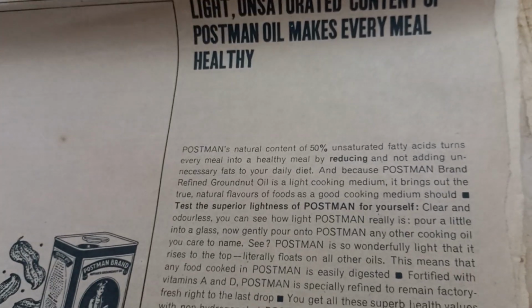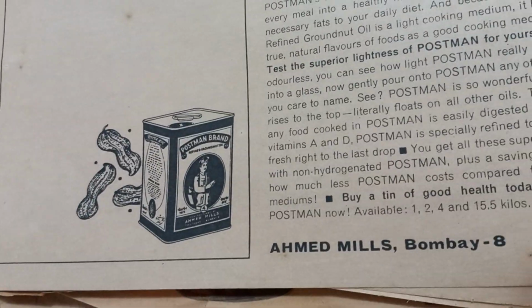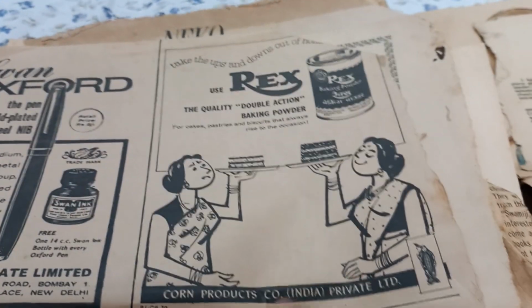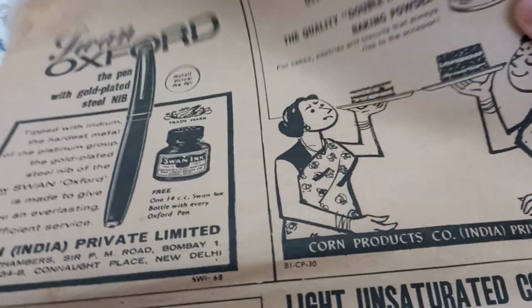Postman oil. I've never ever heard of Postman oil, to be honest. More Rex desserts. Baking powder this time. Oh, I absolutely love this.